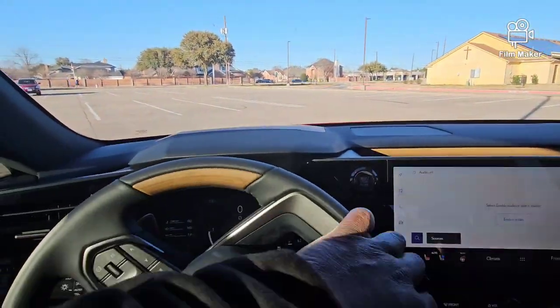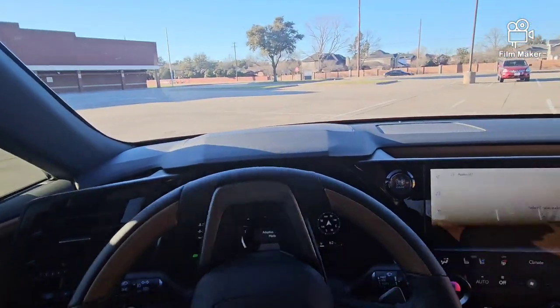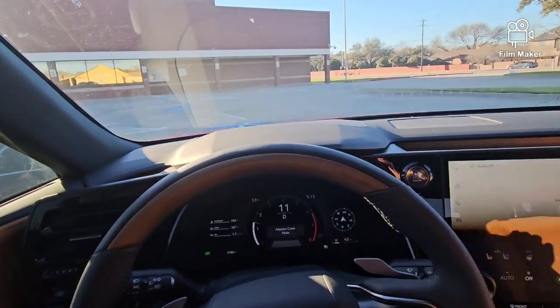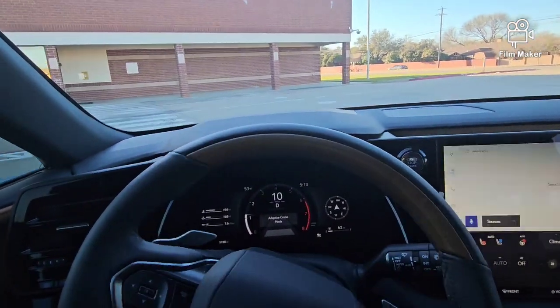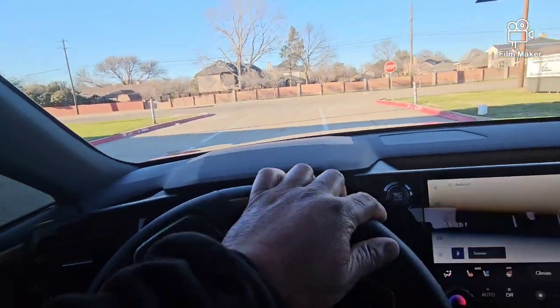But I tell you, it is very, very quiet though. I tell you that much. It is a super quiet vehicle. Like I said, this will be something to consider if you're looking for something that may last you a long time, has amazing resale value. You definitely wouldn't go wrong with this.